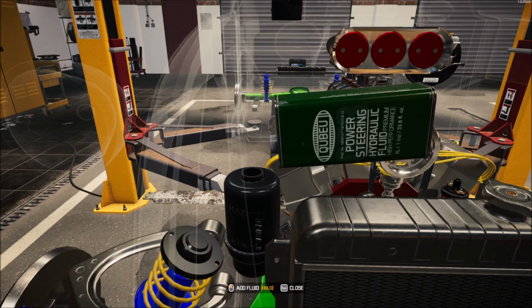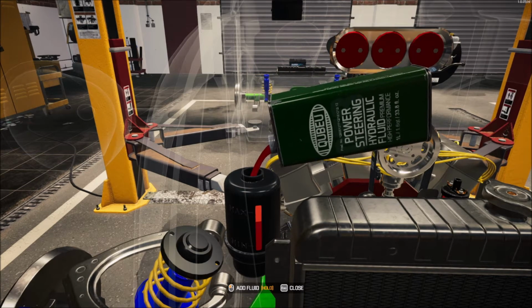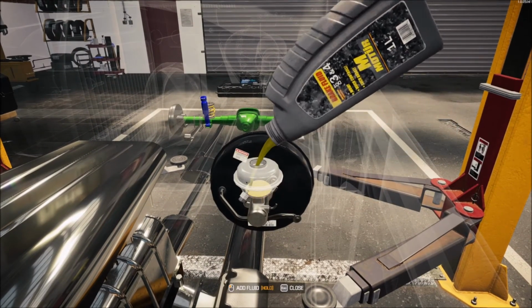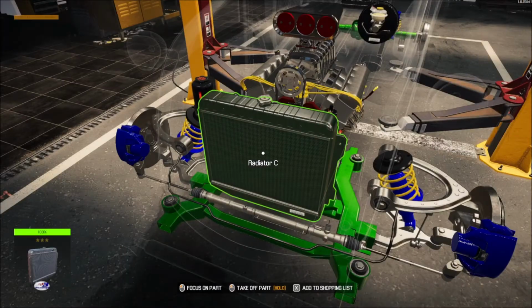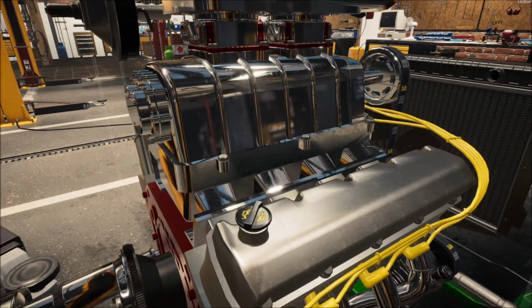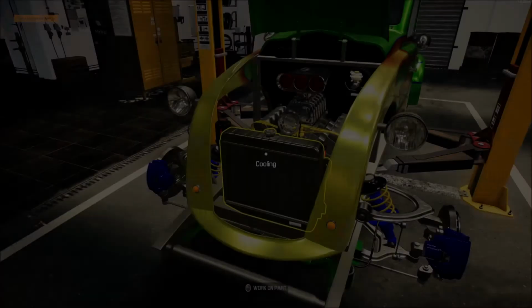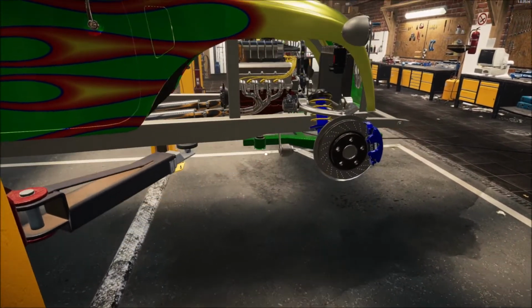Put that fluid in. Brake fluid. And is that it? Brake fluid, steering fluid. Did I put oil in it? I don't think I put oil in it. All right, so there we go. Let's close the hood up on that. Let's put her in the air so we can do some work underneath.